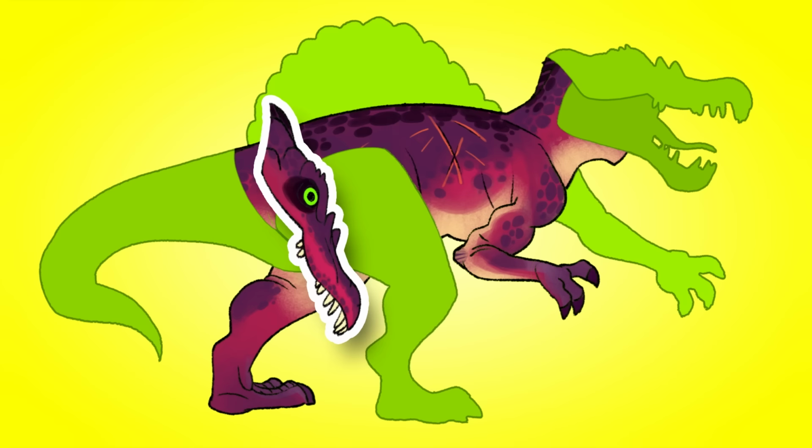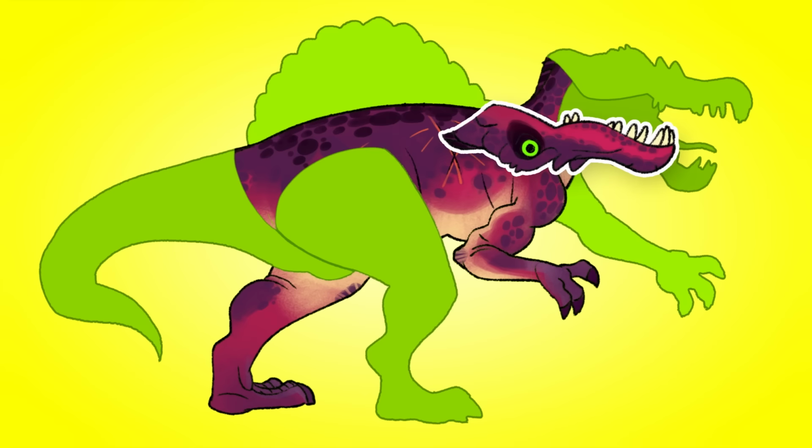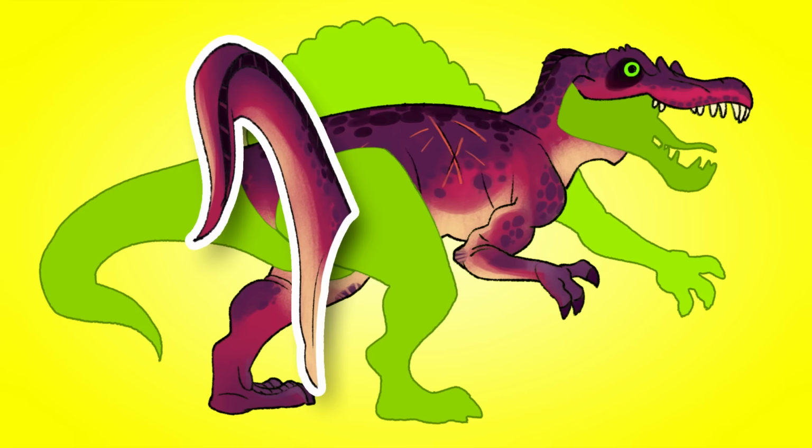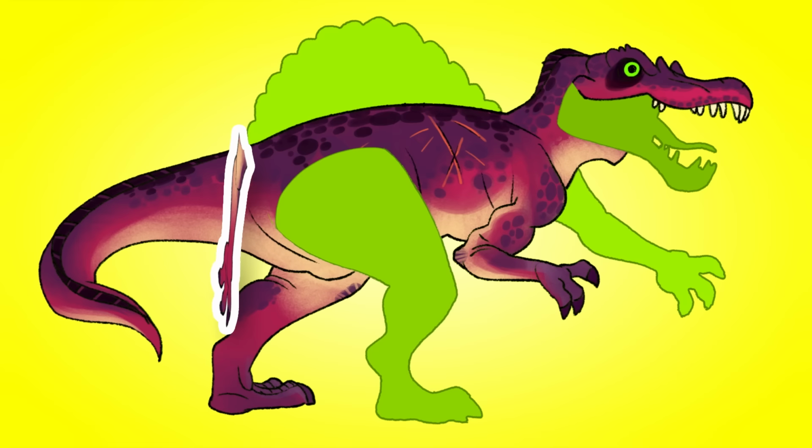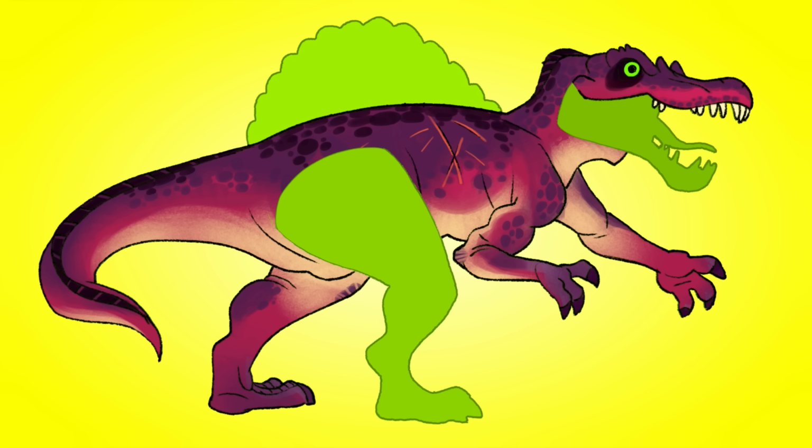This must be his head. Ooh, this dinosaur looks mean. Kind of like a crocodile. Hey, is that its tail? Yes! Oh, it's got a long tail! Oh, there's another arm. He's got long arms, so I don't think it's a T-Rex.